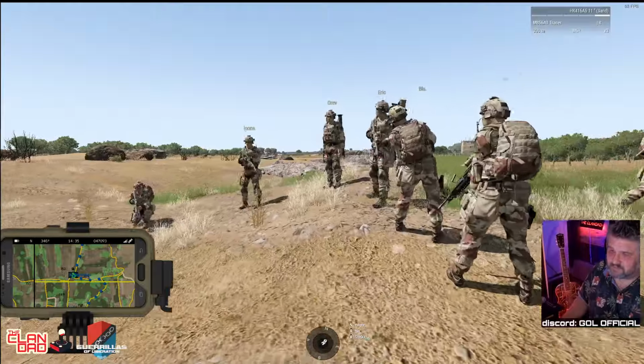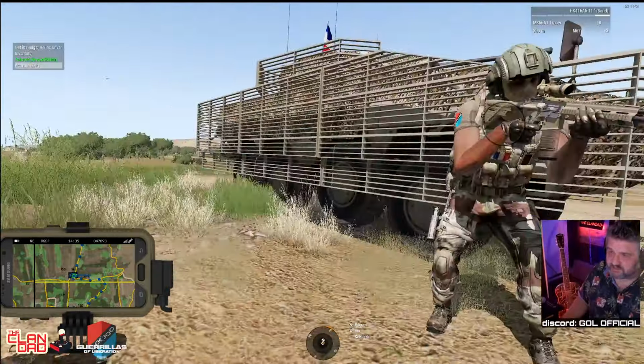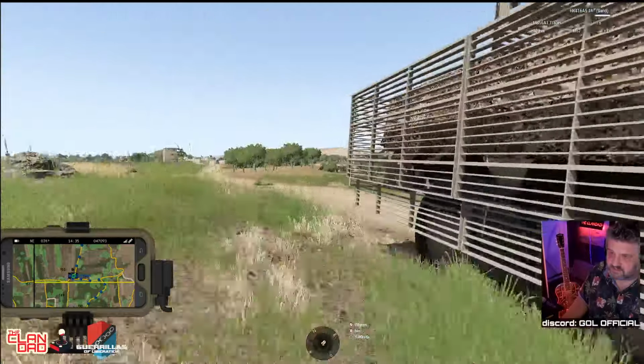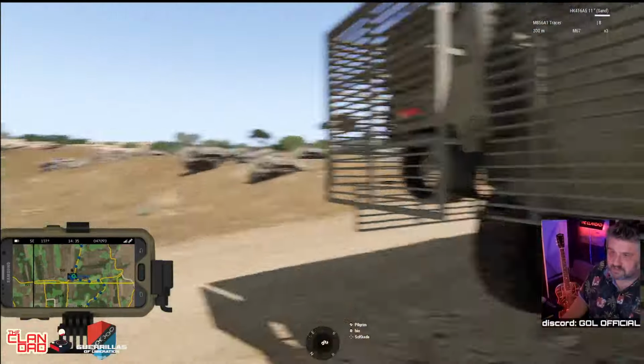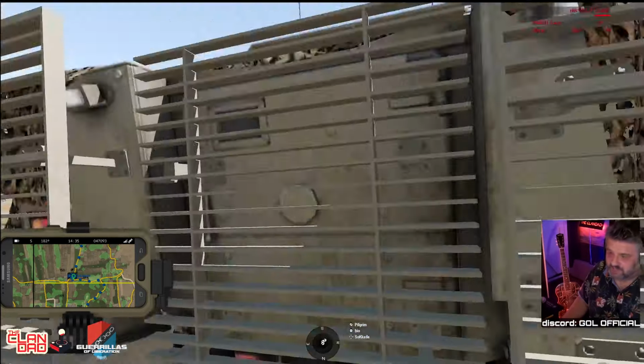Big team one. Blue, do you want to walk there or drive there? It's only over there to the east. We'll just walk. All right, I'll take the road. Mount up.